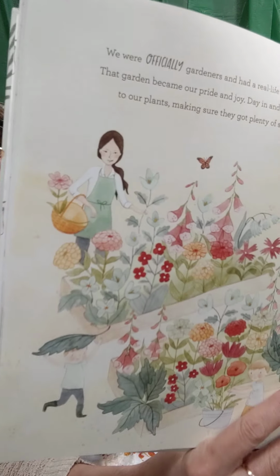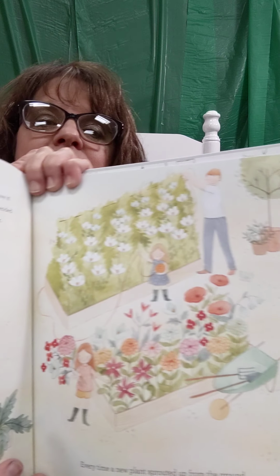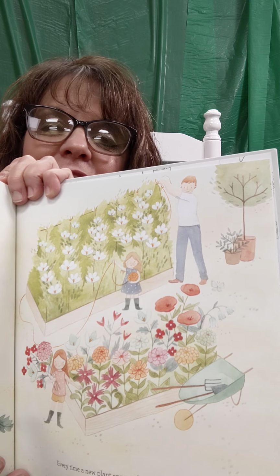We were officially gardeners and had a real-life garden to prove it. That garden became our pride and joy. Day in and day out, we tended to our plants, making sure they got plenty of sun and water. Every time a new plant sprouted up from the ground, our excitement grew right along with it. Look at that garden. Can you see them all working in the garden? That is pretty awesome, isn't it?